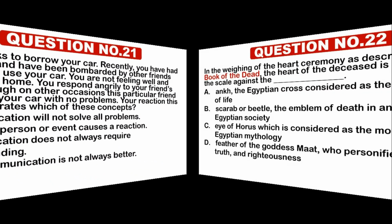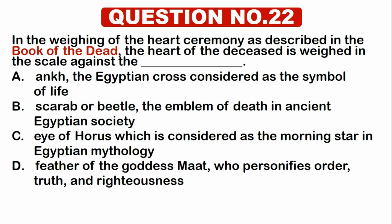Next, number 22. In the weighing of the heart ceremony, as described in the Book of the Dead, the heart of the deceased is weighed in the scale against the A. Ankh, the Egyptian cross considered as a symbol of life. B. Scarab or beetle, the emblem of death in ancient Egyptian society. C. The eye of Horus, which is considered as the morning star in Egyptian mythology. And the feather of the goddess Ma'at, who personifies order, truth, and righteousness.